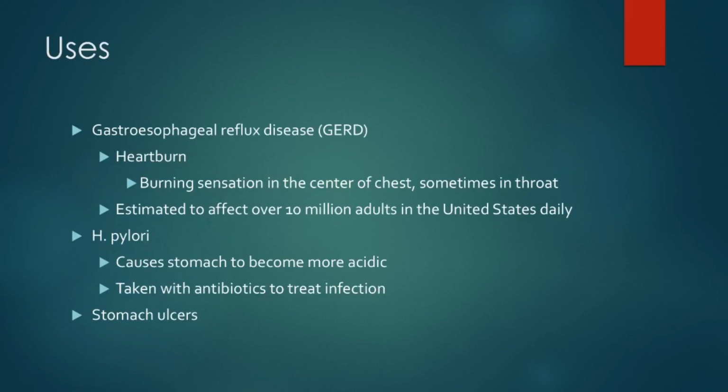First, I want to cover the uses of Omeprazole. Probably the most common use is gastroesophageal reflux disease, or GERD. And that's basically just a fancy way of saying heartburn. So if you're getting heartburn more than 2 or 3 times a week, you may possibly have GERD. And this is most commonly described as a burning sensation in the center of the chest that sometimes will extend to your throat. And this can make people very uncomfortable. It's not a fun thing to have.